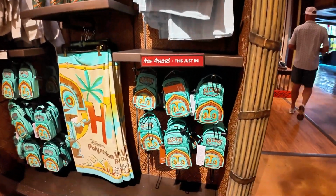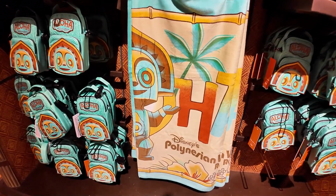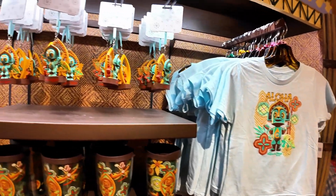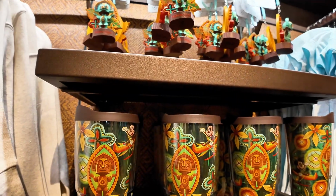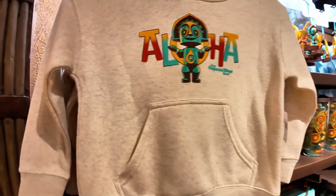I feel like I went so quickly with the lug bags that I didn't show you guys the beach towel. How pretty is the beach towel? Also, they have a youth t-shirt. And we have Christmas ornaments. Look, it's a Tiki Guy Christmas ornament. Those are really, really cool. And they've also got Turbis sippers. All right, and a youth hoodie.